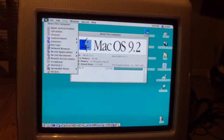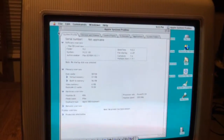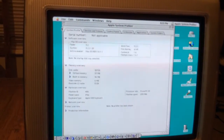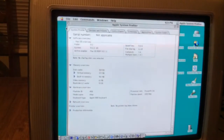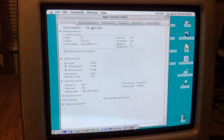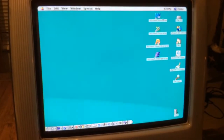Let's see what else we can open, the profiler here. So system is 9.2.2. The disk cache is 3072K, virtual memory is 97 megabytes. It's a PowerPC G3 running at 233 megahertz, Apple USB keyboard. It's an iMac, there's no printer, it's not connected to the internet. Basically just a basic bare bones machine. Bare bones machine.